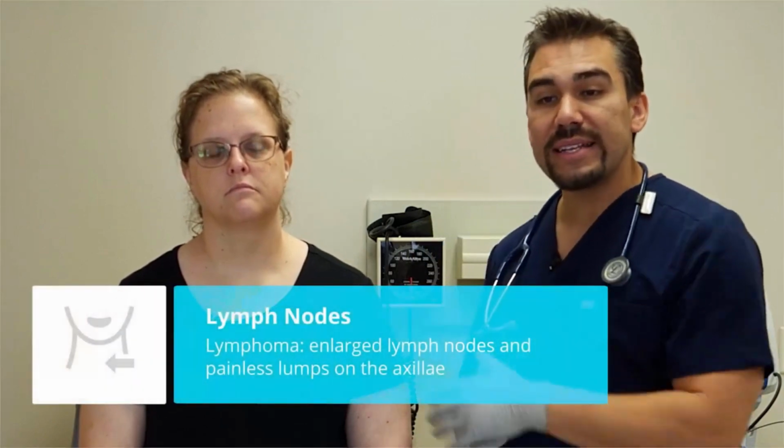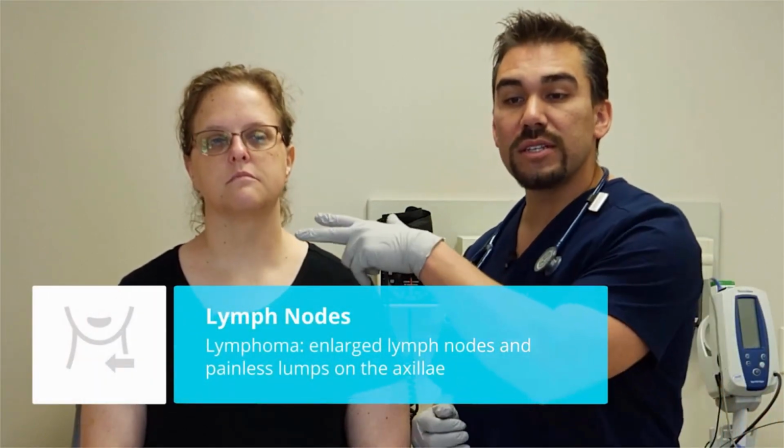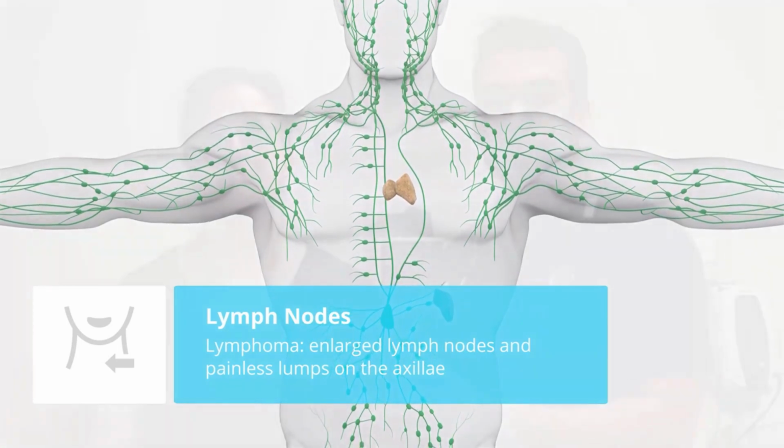Now, another thing you'll find is the lymph nodes. For lymphoma, you'll see enlarged lymph nodes and painless lumps, even on the side of the armpit and the axilla, but usually in this area.